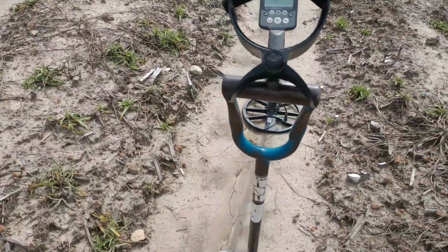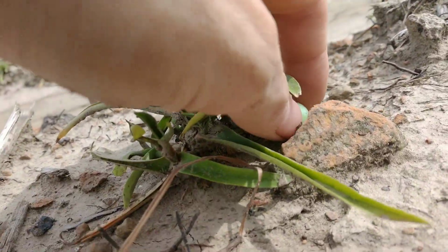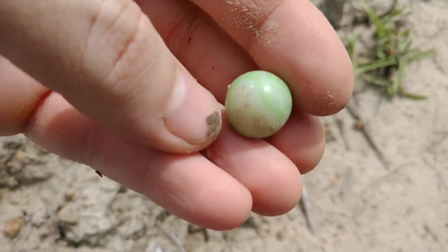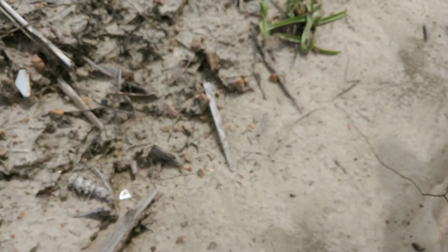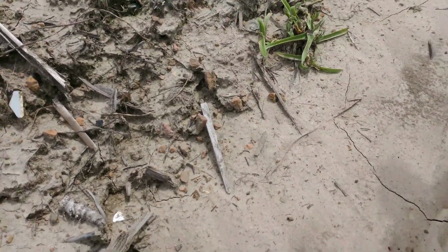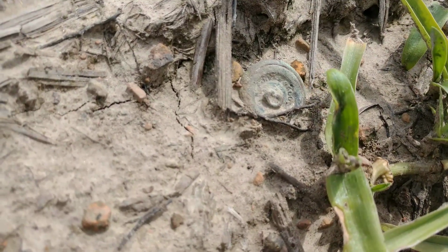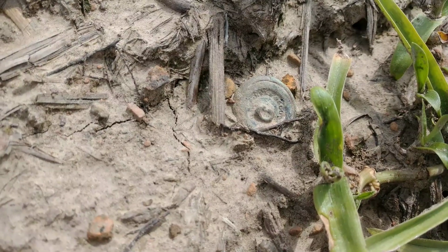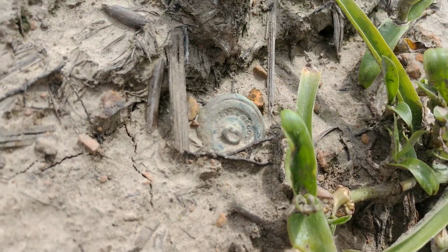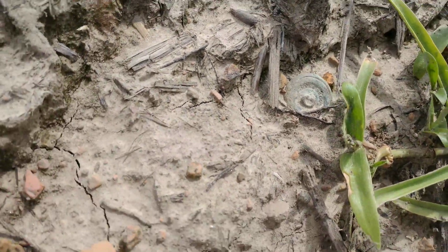All right, I think I've got a twofer here. Let's squeeze over here and pick this little green up. That's a cool one. I like that. I picked up several and I haven't got them on video. But the reason I stopped here, just happened to notice that marble as I'm putting it in my pouch off screen, is this right here. What does that look like? Huh? What do you think? Civil War?